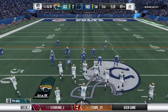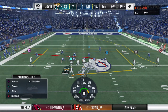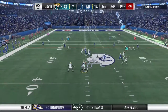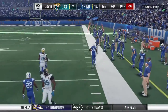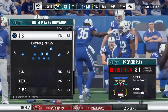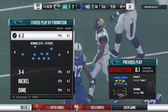All right, here we go. 3-19. They go play action here on 1st down. Trying to get it to Robinson, and it's intercepted. Picked off at the 39. First possession of the 3rd quarter, and interceptions, or maybe a second-half tone setter. Indeed, and not the tone they wanted to set.